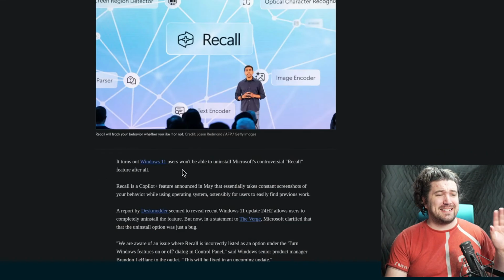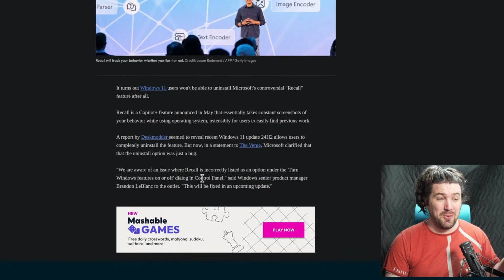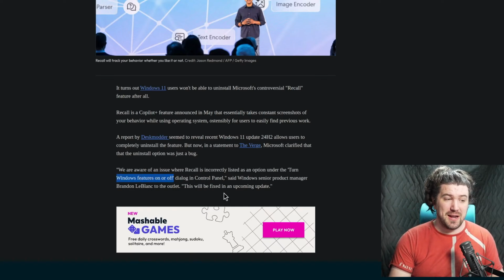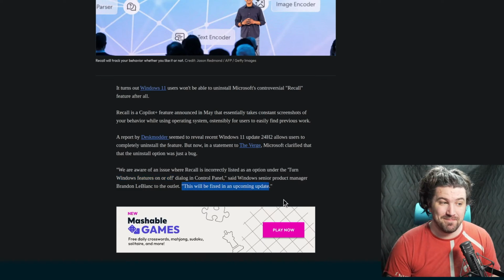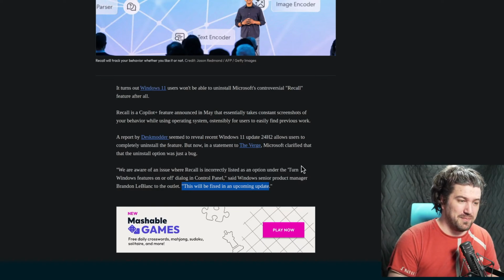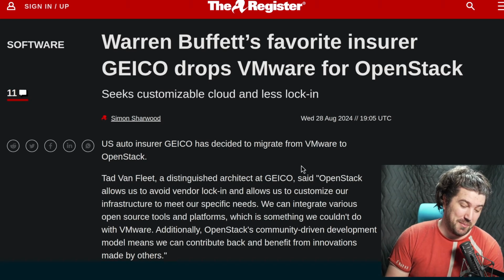And they still claim that it will be off by default. I don't buy that. Originally it wasn't going to be, but it's literally baked into the operating system and cannot be turned off. It used to be that you could go into the Windows features and turn it off, but that will be fixed in an upcoming update. So it's always on. It's just whether it's enabled or not. Nope. I'm out. I'm solidly out. I don't know why this was in the AI drama, but it's definitely drama.